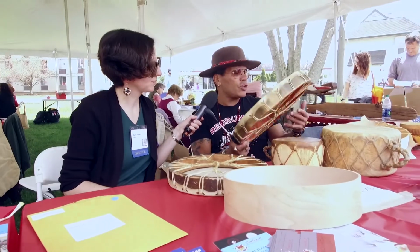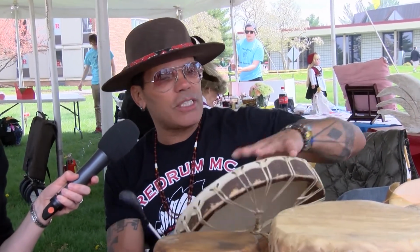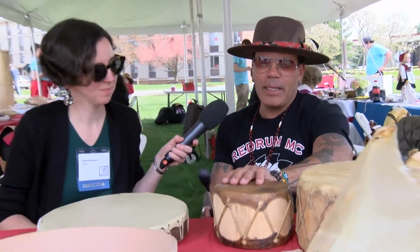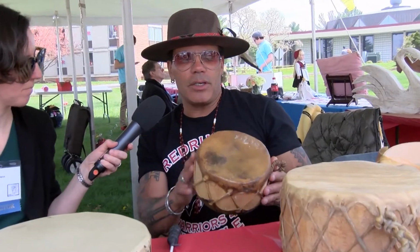Now, the smaller the drum is, the tinnier it'll sound. So this is the same style drum, but this sounds deeper because it doesn't have as much space to tighten up. That's a much bigger drum, so it takes a lot more. So this one's a little bit tighter. And then we have double-sided drums, which are made from a hollow tree, and then you just stretch the hide over. This is a little echoey because you have skins on both sides, so that's more of a tambourine style. I have a few different styles of this.